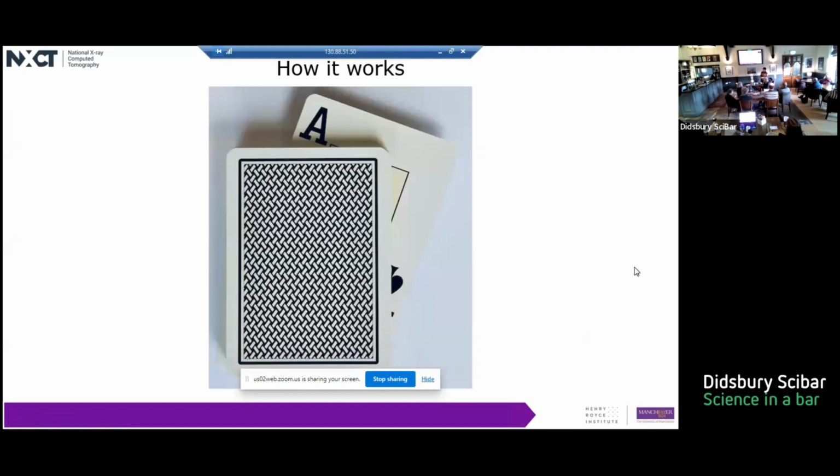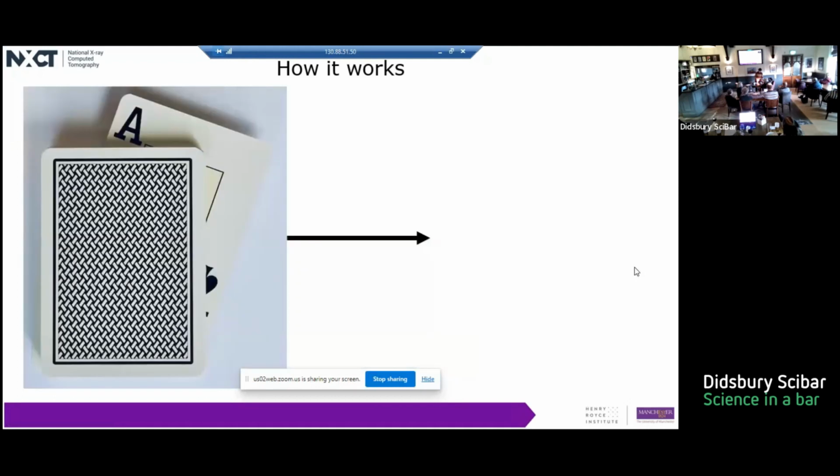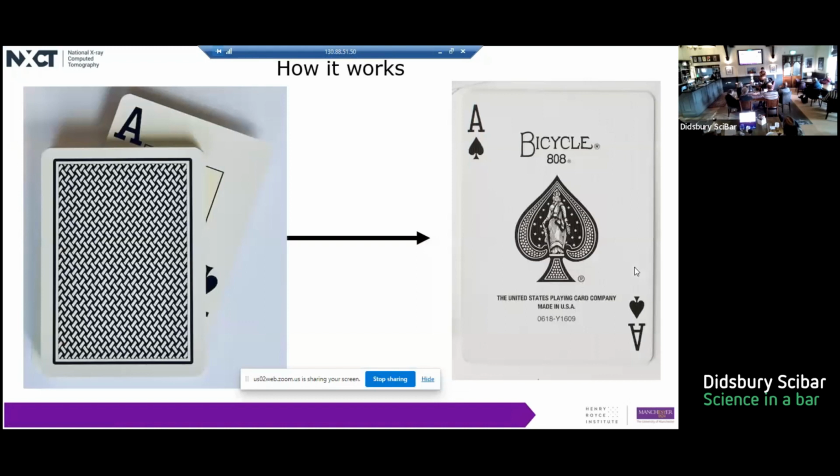so we've got our X-rays of a deck of cards, and the way that it works, I should say, is, for example, let's take the middle of the deck, the Ace of Spades. And what we're going to do is simply look at that single slice of data. Now, back in the raw radiographs that we saw, the deck of cards rotating around, we're no longer thinking about that entire image. Instead, what we're thinking about is a single row of pixels right in the middle of the image.